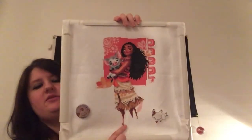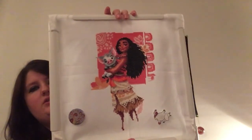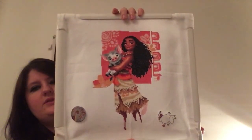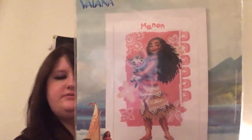And I've done a little bit of the legs, although the legs now look like she's been blown up. I'm a little bit disheartened with this one. Just a little bit. That's what it should look like, compared to what it does.